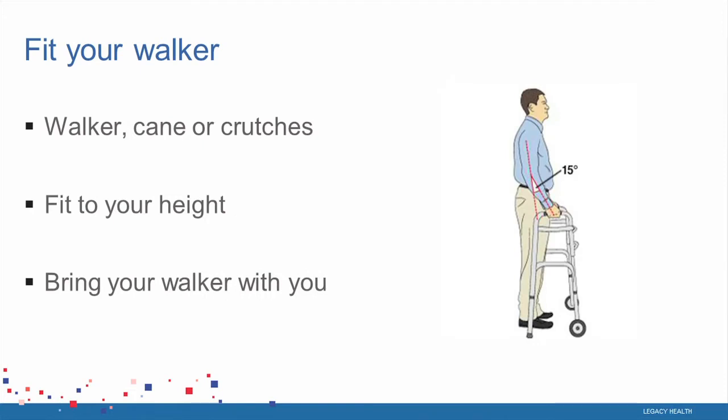Let's talk about the walker for a minute. As I said, we will start everyone out with a walker. It isn't that you can't progress to a cane or crutches, but it is the most safe way to begin. We ask that everyone obtains a front-wheeled walker before surgery. This is a walker with 2 wheels on the front and straight legs on the back. It is just like the picture.